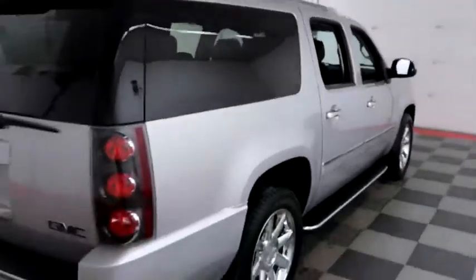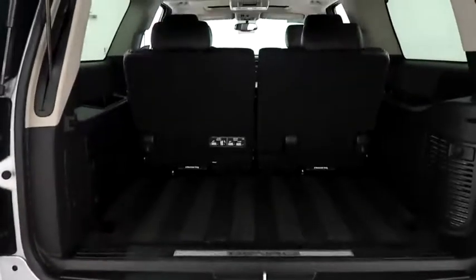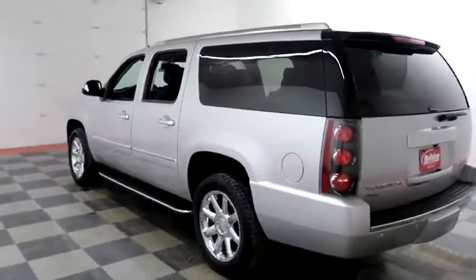One more look down the passenger side, then swinging around to the back end. Rear backup sensors and a camera. Taking a look in the hatch now. There's a 60-40 split on the back seats, so you can fold those down if you need more room. Power assist lift gate, so it's simply the press of that button. Hatch folds itself down just like that.